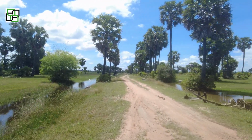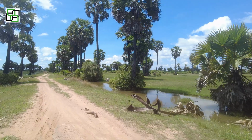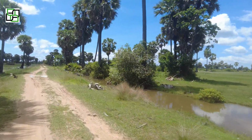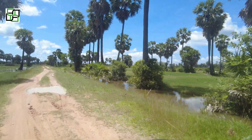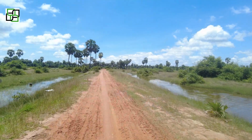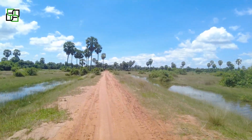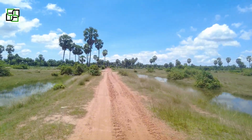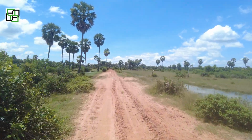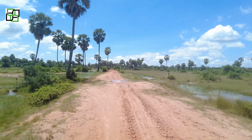But another thing is this motorbike I'm using has like 80,000 kilometers, right around 50,000 miles on it. And the suspension is not all that great. And the more it bounces, the more my back hurts. So yeah, I'm gonna whine about it. No, this is a great ride. I'm having a lot of fun.